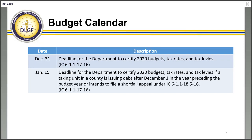Now, January 15th is the deadline for counties that have at least one unit that's going to issue debt in December or file a shortfall appeal. So that would give us 2 more weeks.